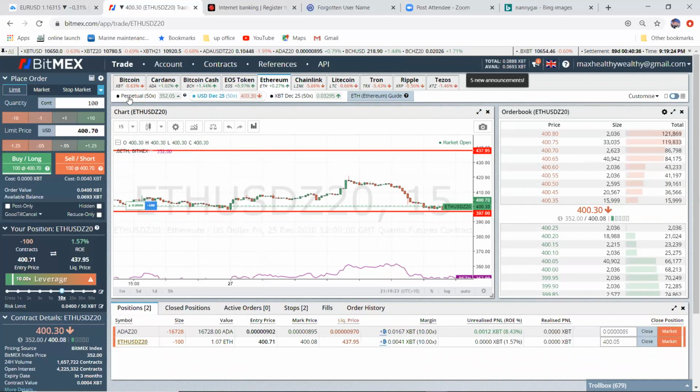So we call these perpetual contracts and futures contracts. And the reason it's called a contract is because it's like a bank loan. If you take out a bank loan, you've got to give them your details and you organise a certain amount of time to pay it off. You're going to get charged interest along the way. This is exactly the same.